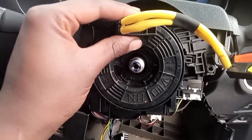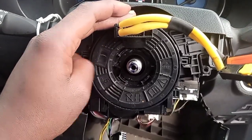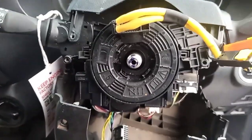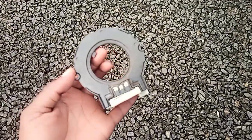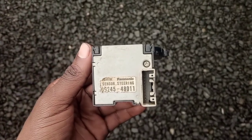We are going to dig down to the root cause. So I'm going to remove this part. This is what we call the steering spiral. It is housed together with the steering angle sensor. So I'm going to remove this and show you the process. After removing, you can see this is what we call the steering angle sensor. Okay, this one is for Toyota.